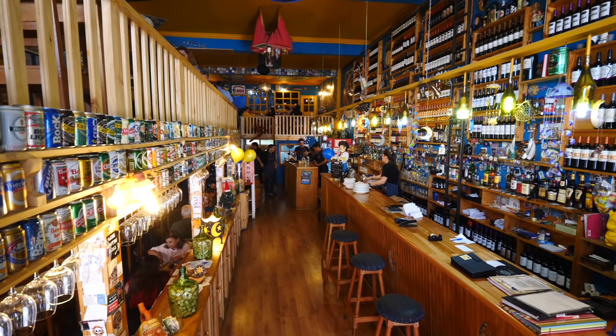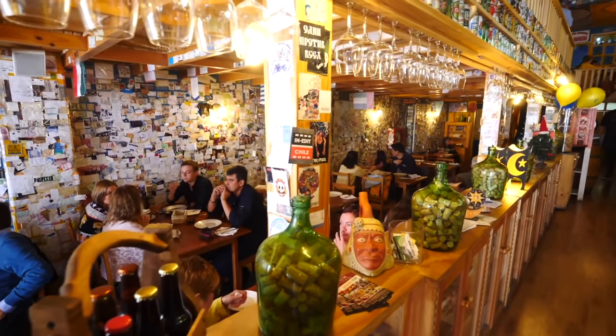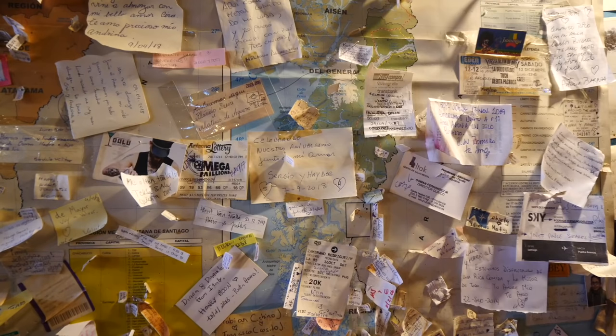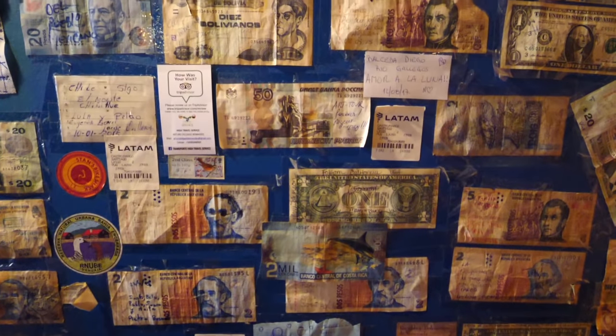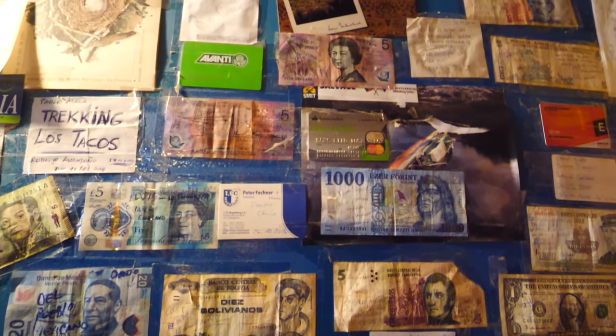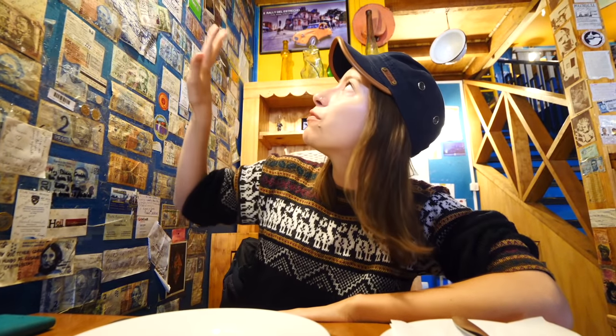We came to a restaurant called La Luna, which is very cool, very funky, lots of characters. I would describe it as oozing character. Check out the walls. There's little notes from people who have eaten here, and they've also taken old currency, like these old 2 peso bills from Argentina that no longer exist. They've written messages and they're just plastered all over the walls, photographs. It's got a bodegon vibe for sure.